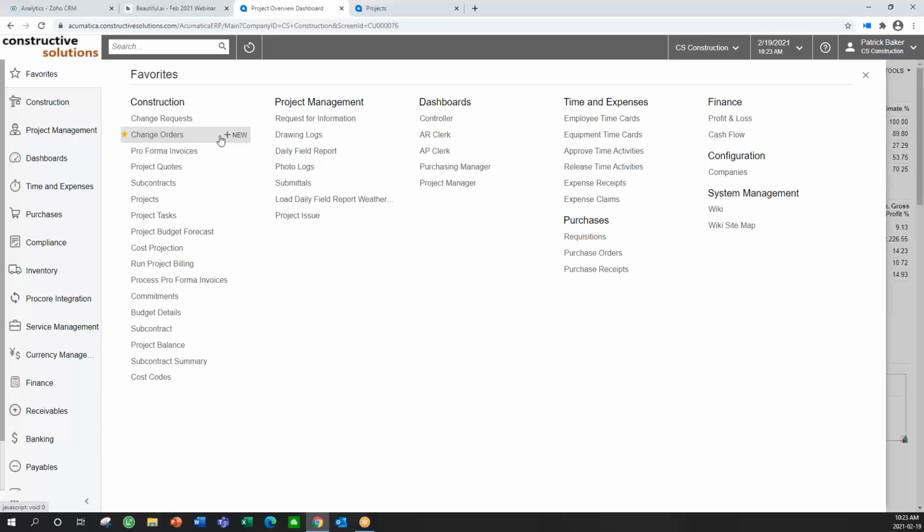Any Zapier integrations? I'm not familiar with Zapier, Andrew, but if you want to elaborate, maybe we can address that. I'm just looking at the posted questions as we move through the presentation. Oh, Patrick, I was looking there. I'm going to reach out to our Acumatica team and find out on that. Okay, great. Thanks, Tom. Yep.